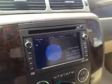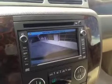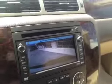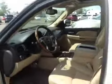It's got an aftermarket trailer brake controller. Another neat feature is the backup camera. You throw it in reverse and your navigation screen turns into a rear view. Interior color is cashmere and the upholstery is leather.